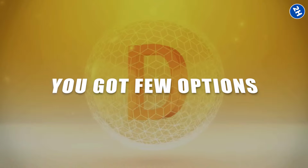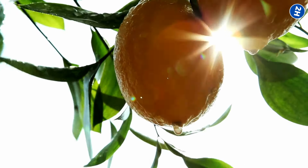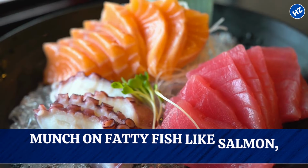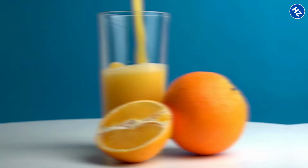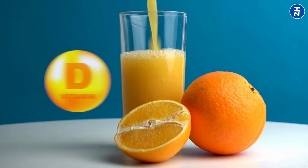Now, where can you get this vitamin D magic? You've got a few options. You can soak up some sunshine for a natural boost, munch on fatty fish like salmon, mackerel, or tuna, or grab fortified foods like milk, orange juice, and cereals with extra vitamin D.